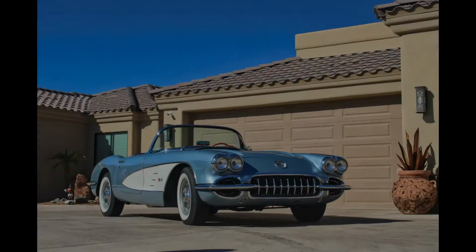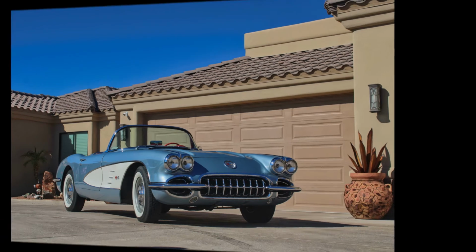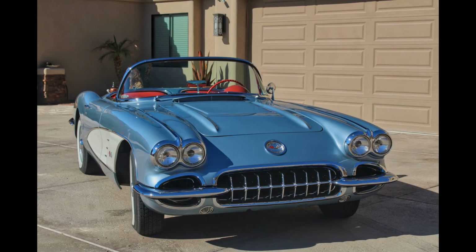And I believe today he built 27 C1s. So I would say he's a true authority on C1 Corvettes. And he came over to me, and my intent was to build a resto mod. He then turned around and said, well, no, you got to make this all, this is so rare.